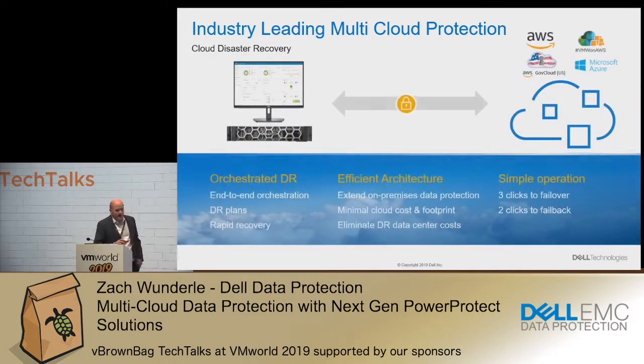When it starts to get really fun is when customers want the automation, right? Customers want the automation of simple failover and simple recovery. So our Cloud DR solution allows customers with 3 clicks to fail over to the public cloud of their choice and 2 clicks to fail back. It's great with Data Domain replication that you have the data in the public cloud, but there's no automation, no run book, right? If you actually need to leverage the public cloud for DR, that's where the magic of our software comes in. Our PowerProtect software, our Cloud DR solution, allows you to fail over very simply and seamlessly.